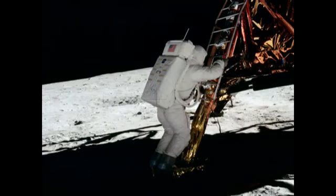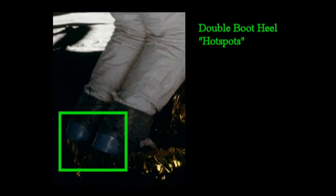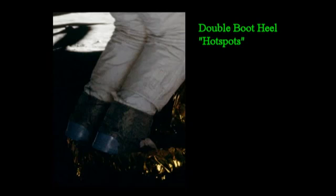The problem with the next photograph is that they took no other light source with them to the moon. The sun is the only thing that's lighting things up there. He's in the shadow of the lunar module, so how do we see reflections off his boot heels? And how does one leg cast a shadow on the other leg? These types of things are all indicative of another light source. They're consistent with another light source to the right of the camera.